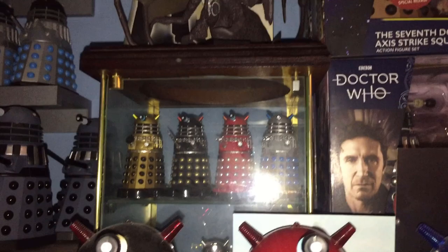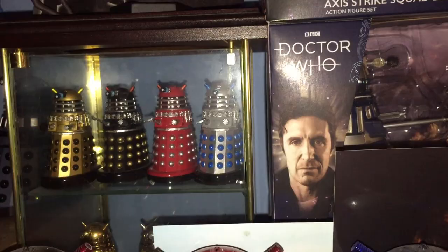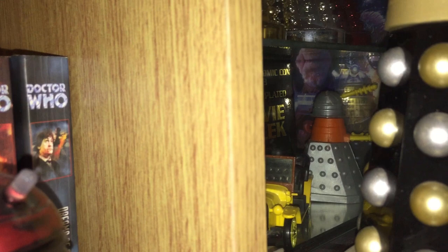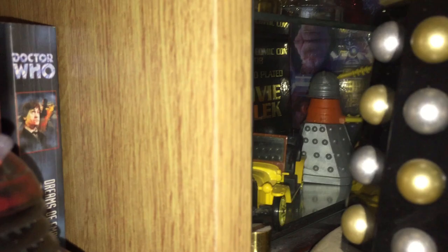Now, if we go into this glass cabinet here, I'll try not to get the glare on you. You've got some more Product Enterprise talking Daleks. And we've got the gold, the silver, and also the red one. And I believe if we have a little look down there, we've also got Bessie alongside a Dalek Cochilla, I think that's what it's called, from the 60s. Probably my oldest item, actually, and it's hidden away. That needs to be sorted and remedied.